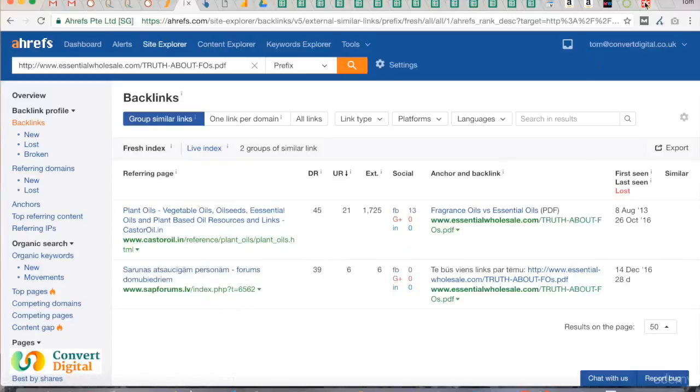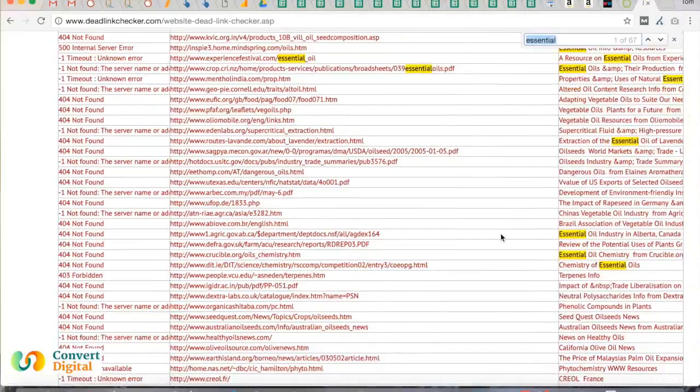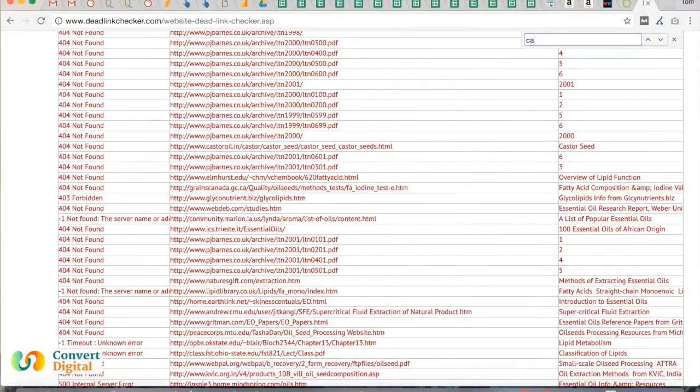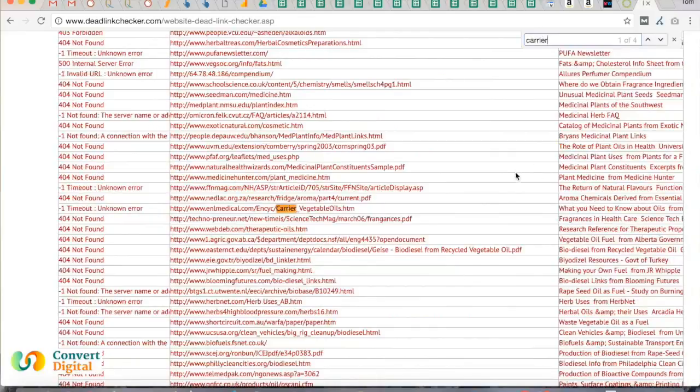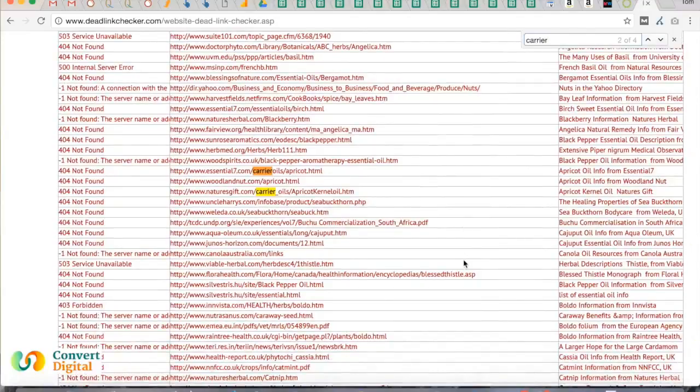So all of these yellows, we can start listing them in a spreadsheet because they're our prospects. We want to replace their footprint online. We can also search the page for carrier, because we're talking about carrier oils here, and we can find all of those. So carrier oils, apricot, carrier oils, kernel oil, and you can start listing them in a spreadsheet as well. And each of these results, you can do the same process.